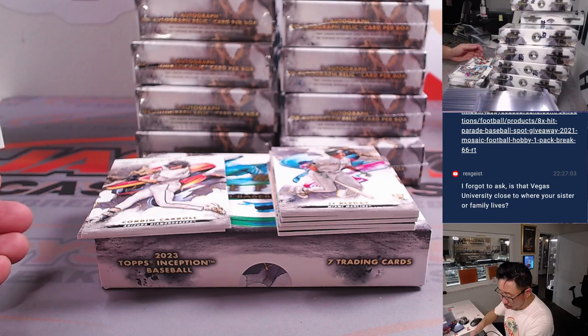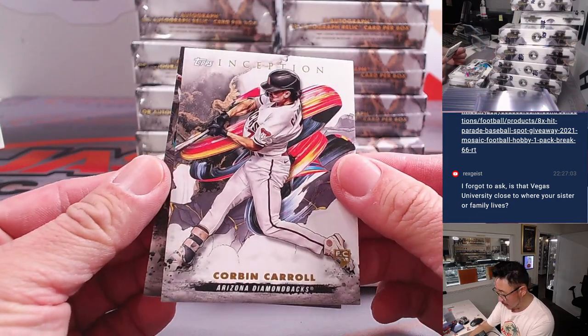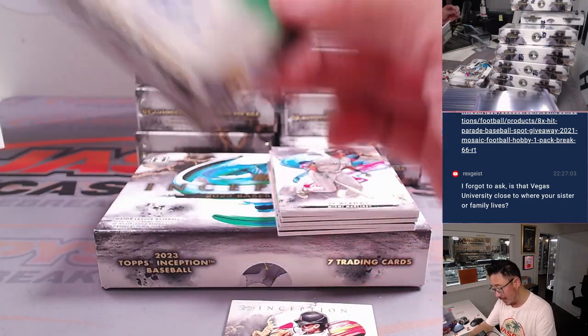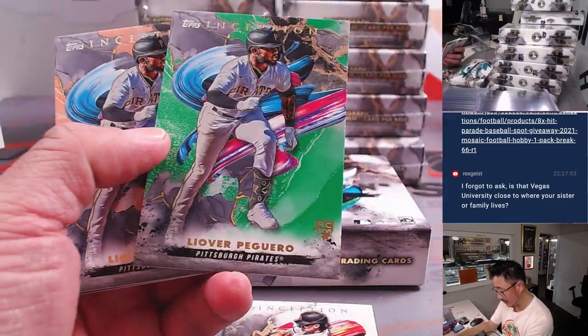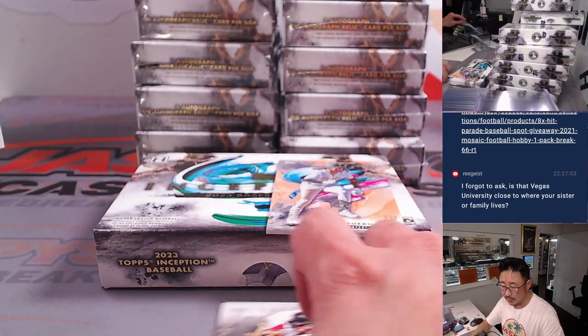All right, we got a Corbin Carroll rookie card for Loren and the Diamondbacks. And behind him is a Nolan Gorman, 96 out of 125. Cardinals. Jason with the Cardinals. There you go, Jay. Oh, forgot about these guys. Paguero. Another Paguero orange to 50. And a Spencer Steer.